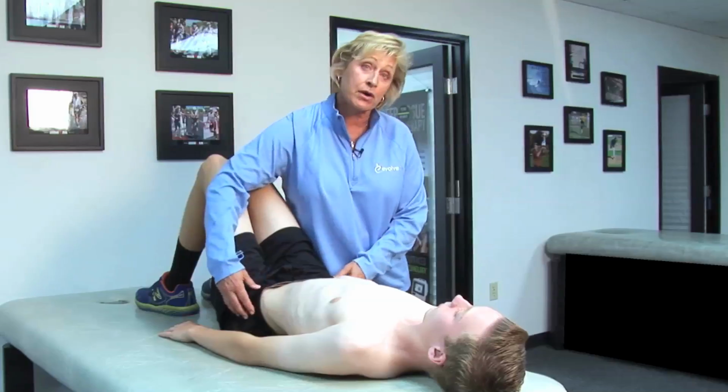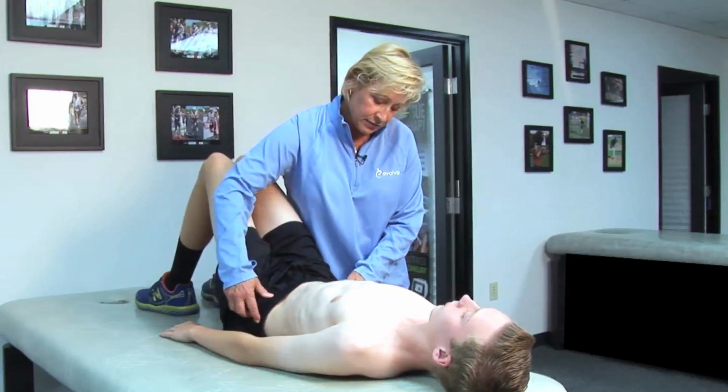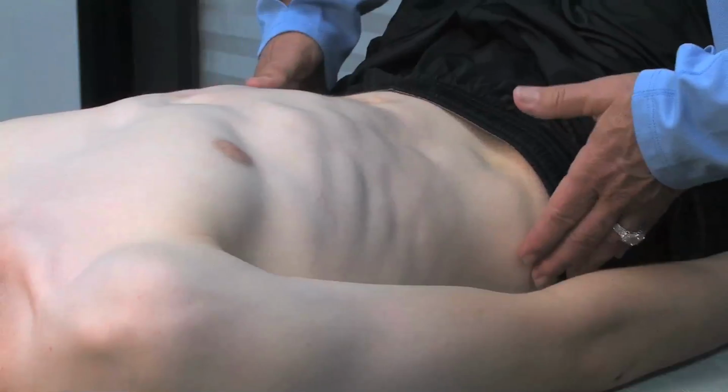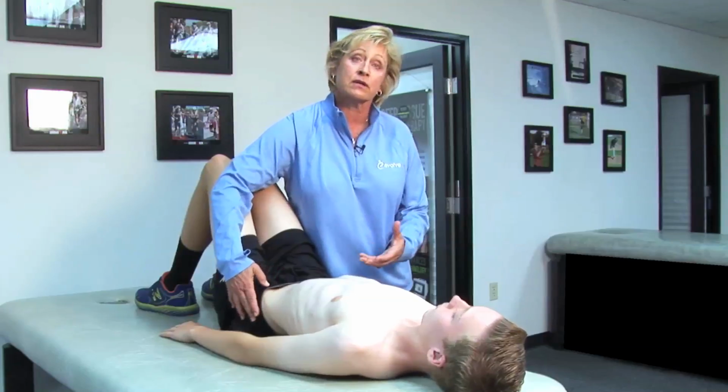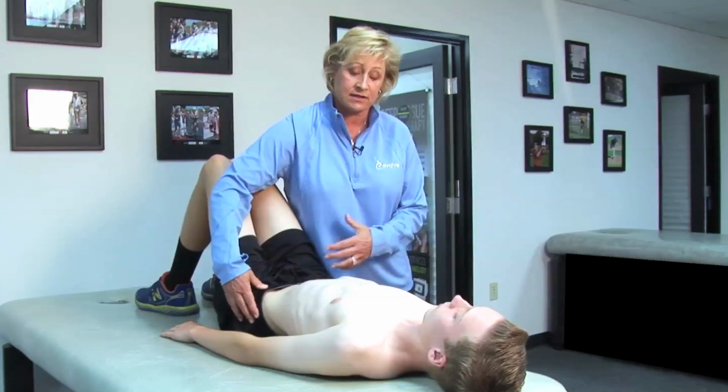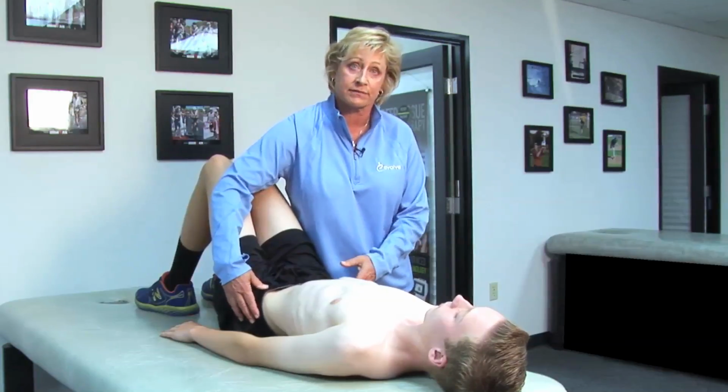So he's doing what we call a posterior pelvic tilt, so flatten it and rock it back. And then he's doing an anterior pelvic tilt forward. Very easy for them to do, and it feels really good because it loosens up the pelvis and it separates the pelvis from the lumbar spine.